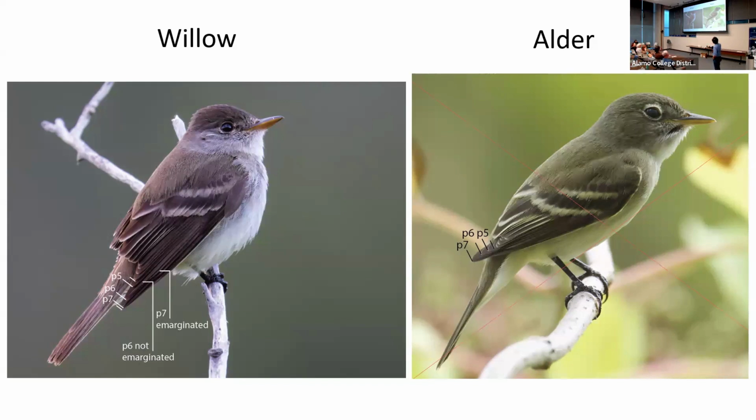And see this 6.7, it's reversed. Yellow-bellied is like this, okay, and Least is more like this. But you can use other features to separate the two. So when you put all those in combination, it's a unique code. And if you're banding birds, this all of a sudden makes it so much easier.